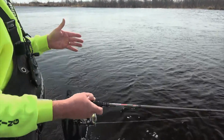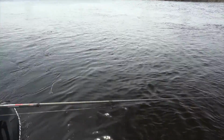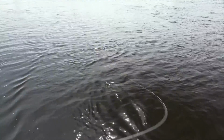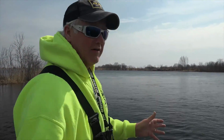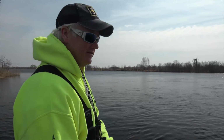So you got that paddle tail just working. If you notice, when I sweep back, I always keep my line taut. It's always tight because that's when they're going to bite, when it's dropping back. So if you have too much slack in your line, you're going to miss those bites and not feel them. So it's very critical to work your rod right. And sometimes it's a hard thing to train yourself to do, but you will catch a lot more fish if you practice this technique.